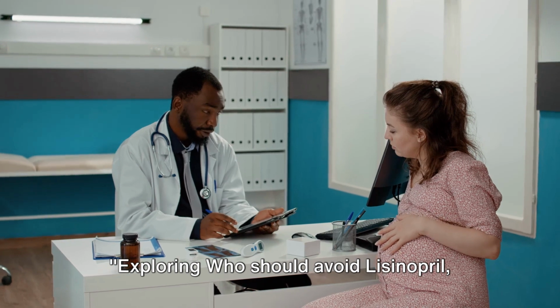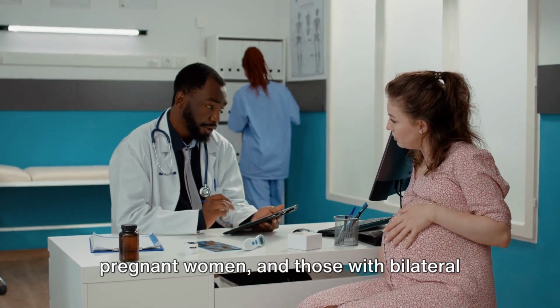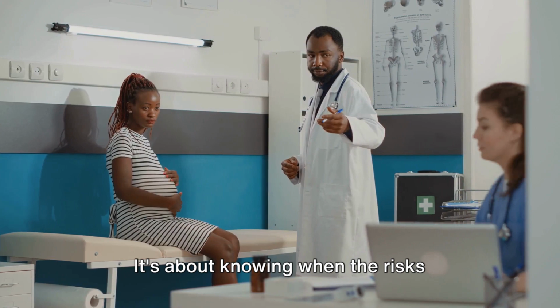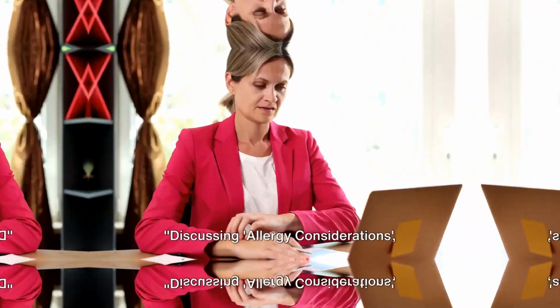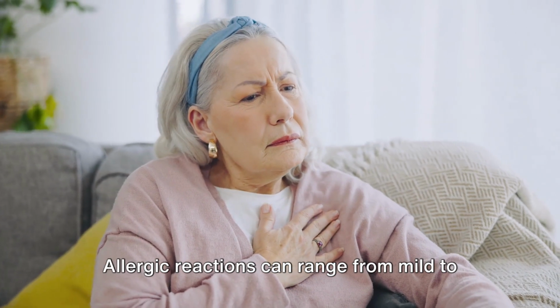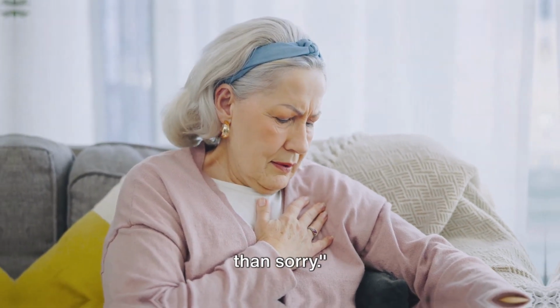Exploring who should avoid Lisinopril, those with a history of angioedema, pregnant women, and those with bilateral renal artery stenosis should avoid taking Lisinopril. It's about knowing when the risks outweigh the benefits, and this is one such scenario. Discussing allergy considerations, individuals allergic to any ingredient in Lisinopril should avoid taking it. Allergic reactions can range from mild to severe, so it's always better to be safe than sorry.